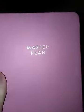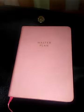this, which is my journal. It says master plan in gold because I'm all for golds and colors that are super pastel-y. I mean, it's not necessarily a pastel. It's more of a baby pink, I guess, bright baby pink. The color is really weird on my camera because of sunlight and the fact that there's the back of my journal. The front is the same. I'm not actually going to show the front. I might have actually shown a little bit of it, but hopefully it's nothing too big.